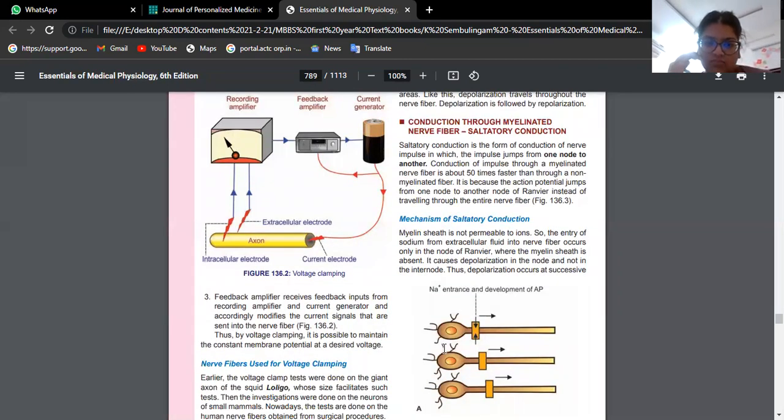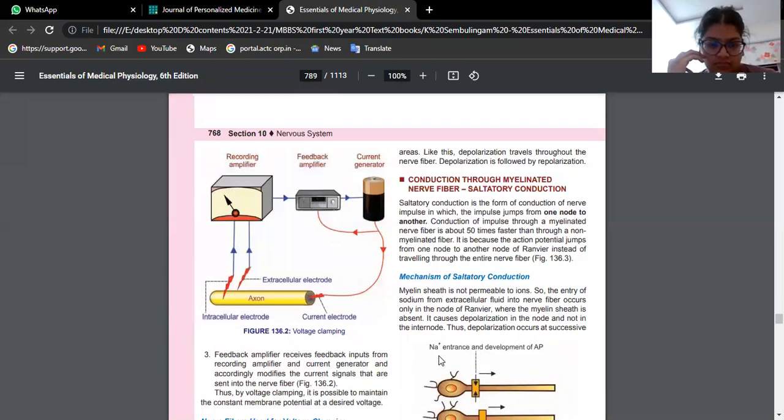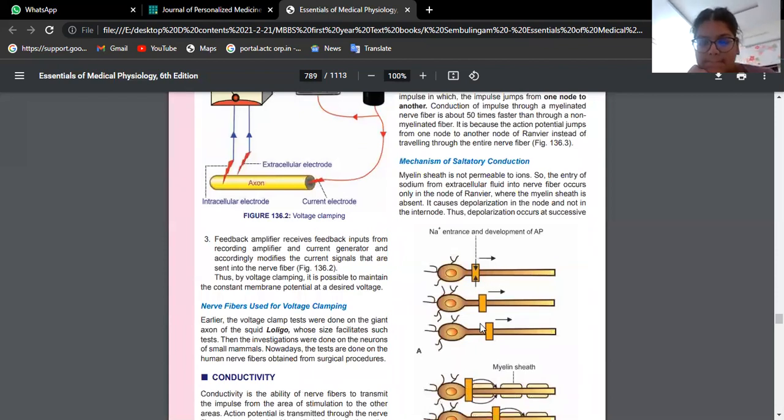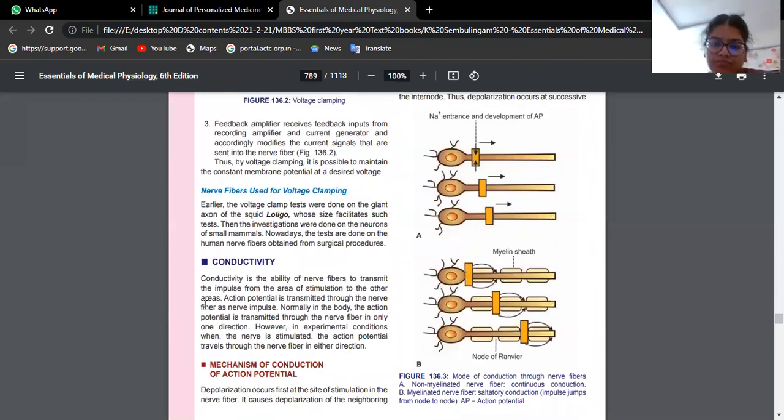More than anything in this chapter, you should know this one, saltatory conduction. I will tell you before that. See, conductivity, what is the meaning? It's the ability of the nerve fiber to transmit impulses. We have millions of neurons and long nerve fibers. It can be Golgi type 1 or Golgi type 2 neurons. If they are Golgi type 2, information from one neuron to another neuron should move continuously, isn't it? So that mechanism is basically through conduction.